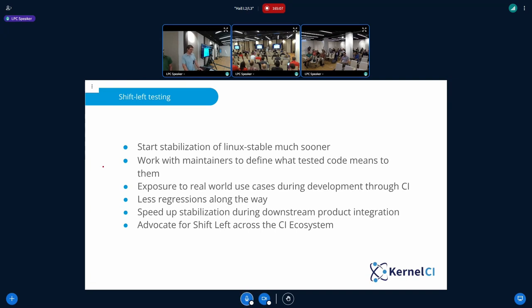The early focus should allow us to expose regressions sooner and resolve them upstream with the patch author. This leads to faster downstream stabilization and product integration, because most of the bugs would have been flushed out early, allowing downstream integrators then to focus on pushing their updates faster and resolving more complicated customer workload issues. Of course, this means we need to be strong advocates for pushing the shift left approach across the ecosystem, and you'll be hearing us bang that drum later this year.